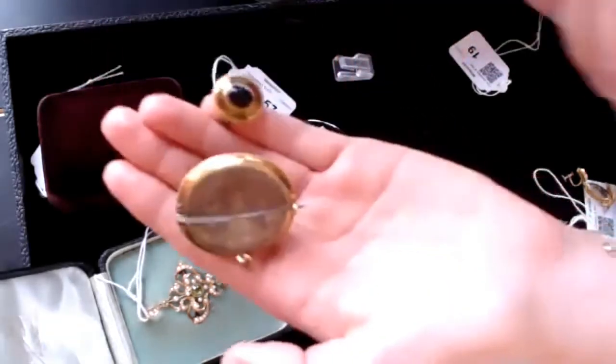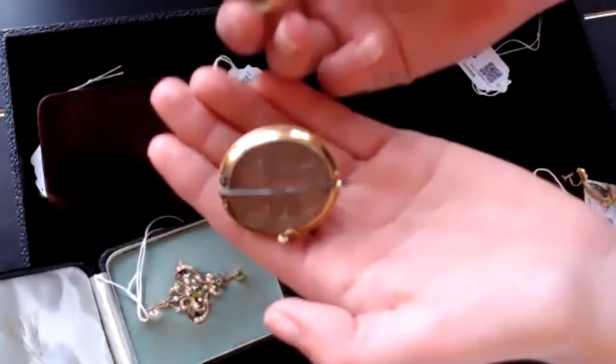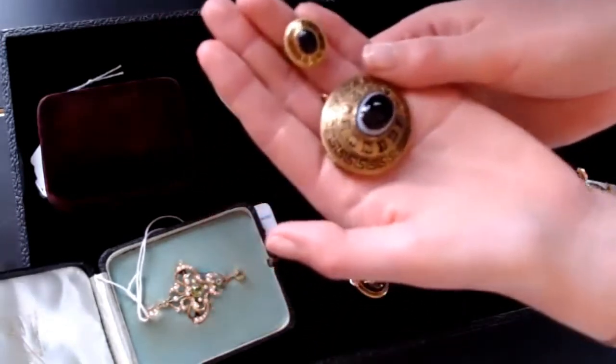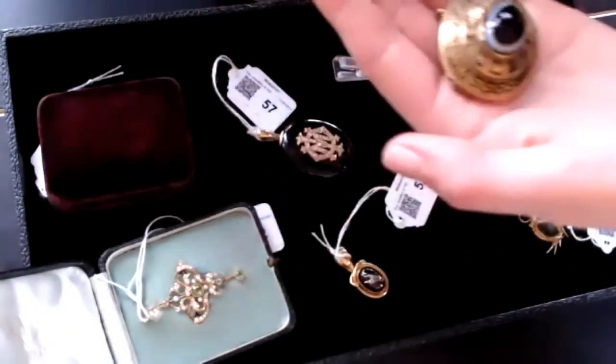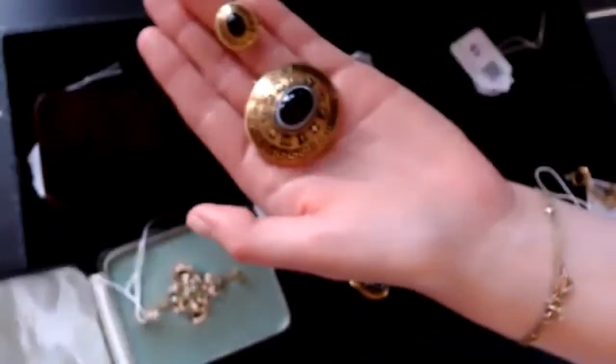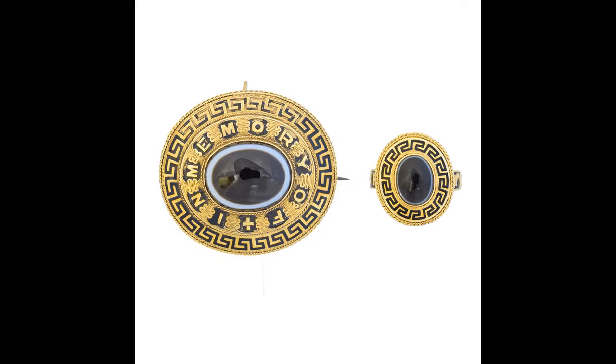Again, on the back of this one, you've got your hair. Back of this one, unfortunately, it's vacant. So yeah, beautiful set, and had a lot of interest in this already. This is offered at £250 to £350. We've got a nice gemmy tray to finish.